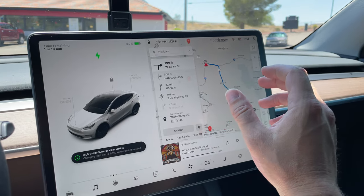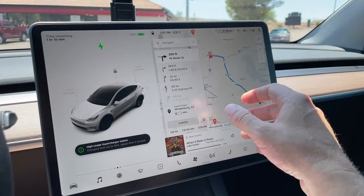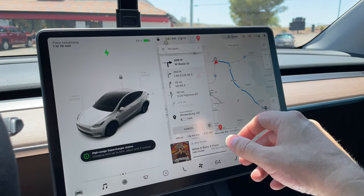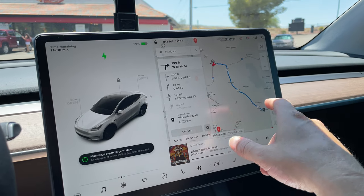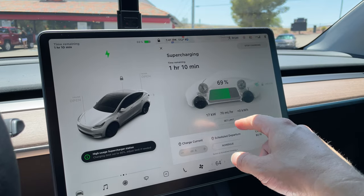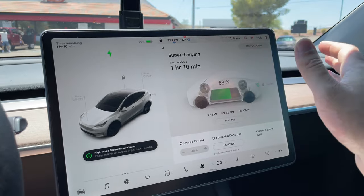And I was like, one last chance to stop at Kingman. So I was like, all right, well, I'll just stop. And of course, all 10 stalls were full, but I only had to wait about 4 or 5 minutes. And so I'm only going to charge here for a very short time. It is, as you can see, only at 17 kilowatts. That's nothing. That's so slow, it's absurd.